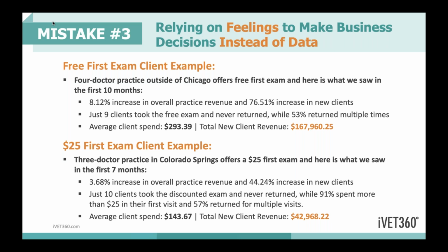So similar to the first free first exam promotion, out of over 100 clients, there were about 10 that bounced, that didn't pay more than $25 in their first visit, but 91% of those spent more and 60% returned, again, not just once, but multiple times, with an average new client spend of about $144 in total revenue from this promotion in that first 7 months, directly tied to this promotion at about $43,000.